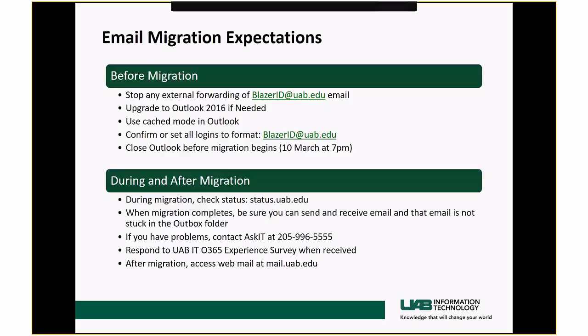And again, when your migration completes, be sure you can send and receive email, and that your email is not stuck in the outbox. If you have problems, contact Ask IT. You can email them or give them a call. The phone number is listed there.